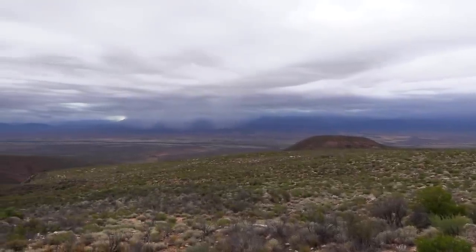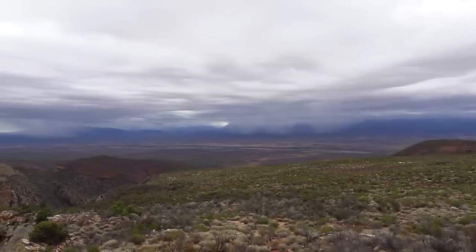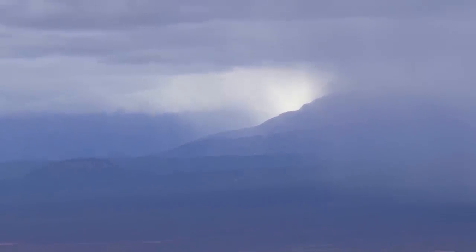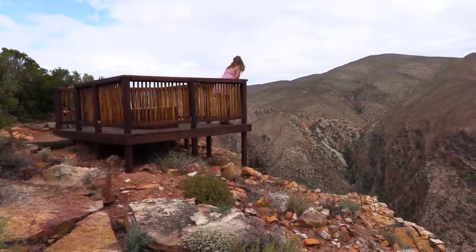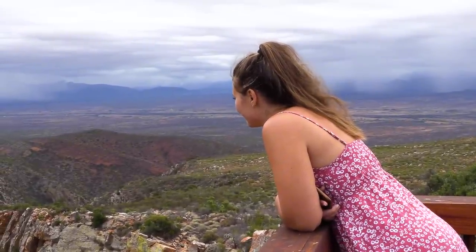What's cool about this is we were actually there just a few days ago, coming in on the Outeniqua side to the mountains, which is on the eastern side, and then doing that whole road to Die Hel, Tankwa's Kloof, which is literally all the way across here. We can actually see the south-facing mountains of that pass. So it's just weird to think that just over these mountains here is the road that we drove not too long ago. But yeah, beautiful scenes, and really, really glad we came here.